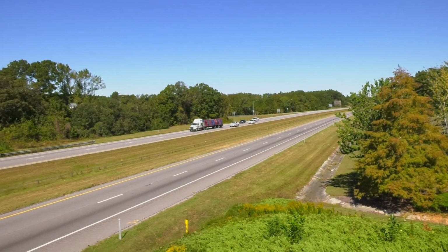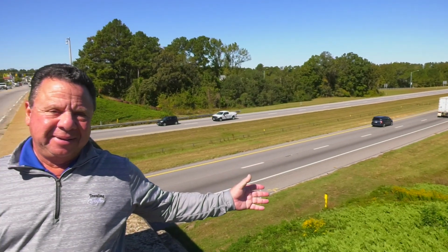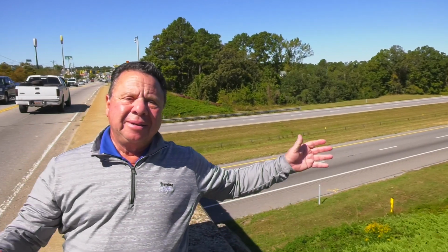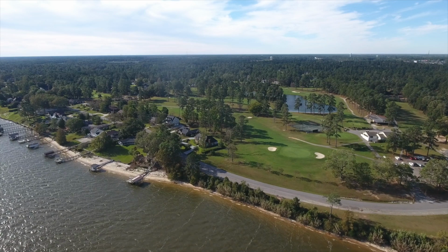The final leg of our visit to Santee, South Carolina. Like everybody else, back on Interstate 95. From Maine to Florida, millions of cars pass by this exit every single year. The smart ones stop, whether it's just to refresh or to play the great golf in the area.